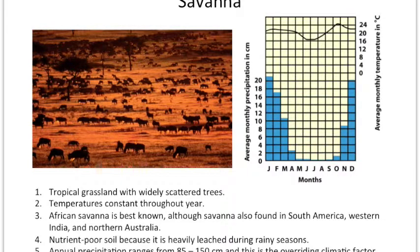The soil itself does not have a lot of nutrients, and again, this is because it's heavily leached during the rainy season, and also any microorganisms that might be living in there are going to consume any organic material very quickly because the temperatures are warm all year long, so their metabolic activities are going to be very high throughout the year. This again is a good example of what you'd find in the African savanna.